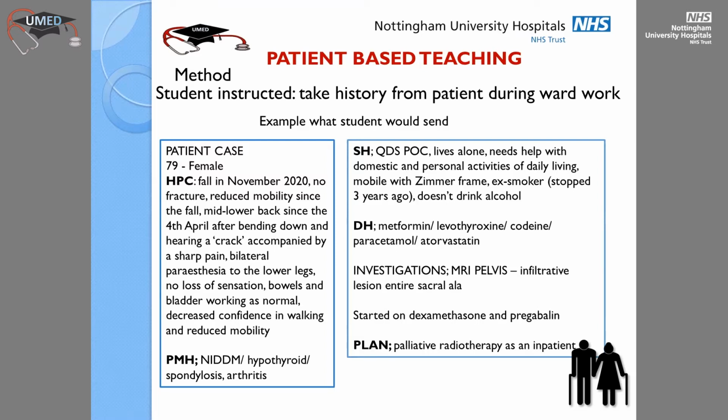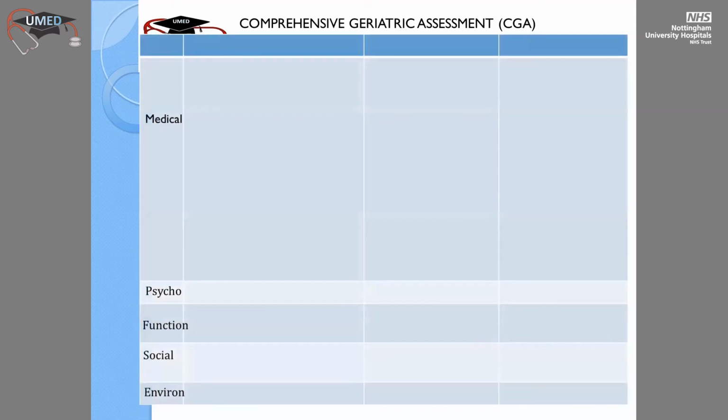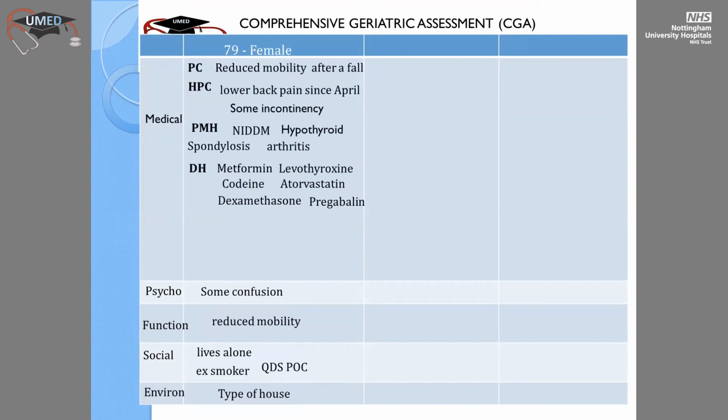So on the day of the session, the student will briefly present to us, and then we'll review the presentation together, and then later on, I would talk about one of the assessments that we do in HCOLL. We'll take the students' history and apply it to the domains of the comprehensive geriatric assessment, and we'll also come up with a problem list.